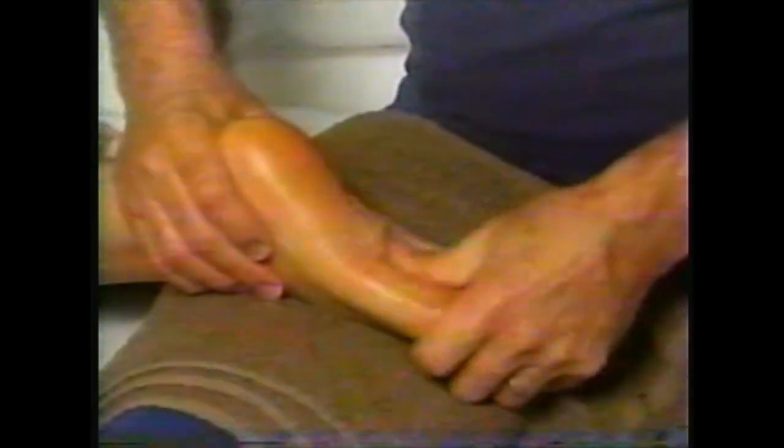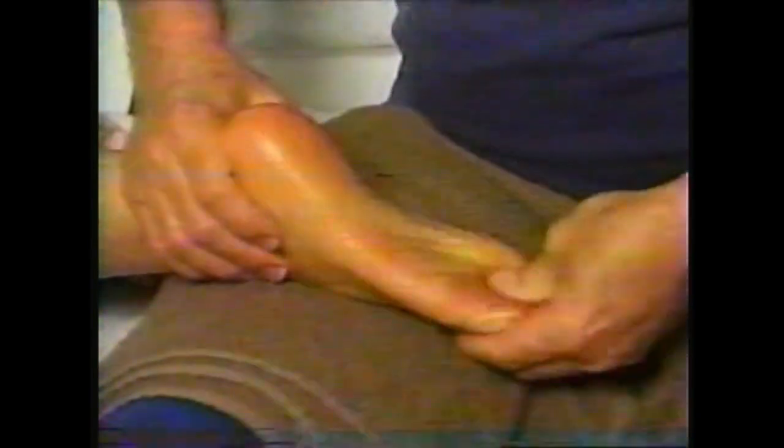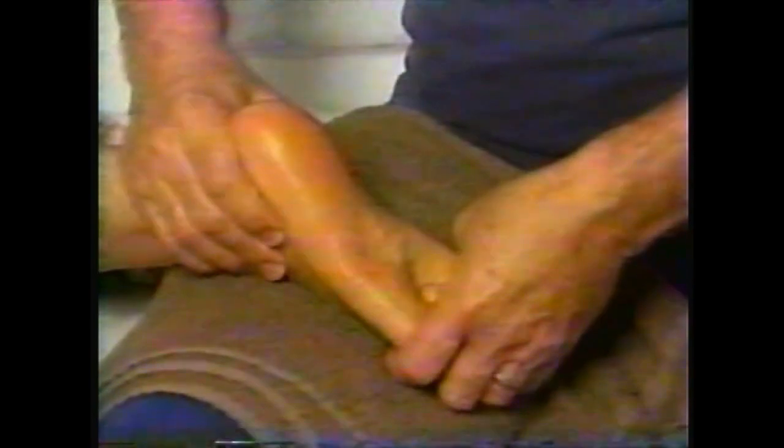Use your thumb and your knuckles. First we'll use the thumb, we'll go over the foot. Put a lot of pressure in the ball of the foot, across the pad. Make little circles, or just simply apply pressure.